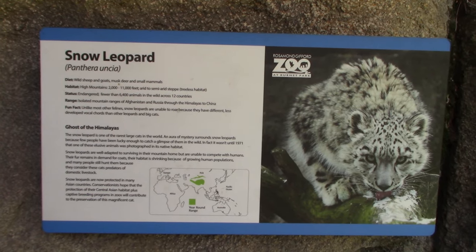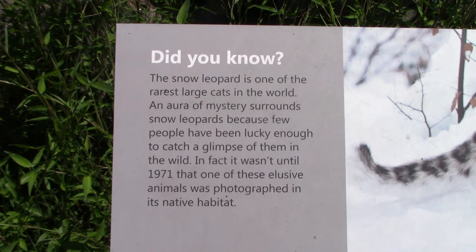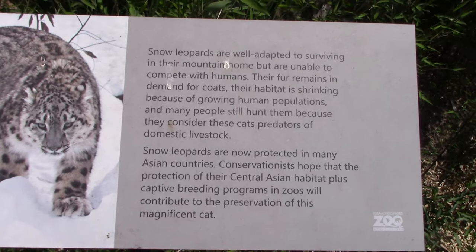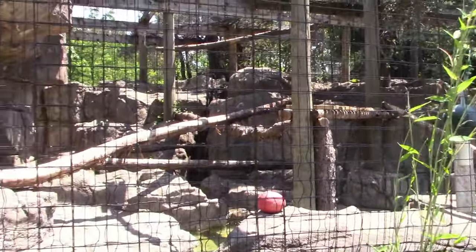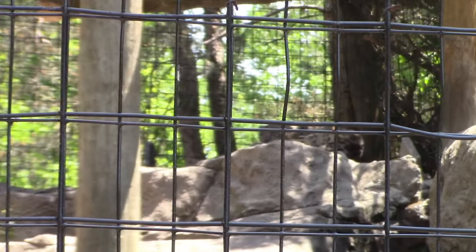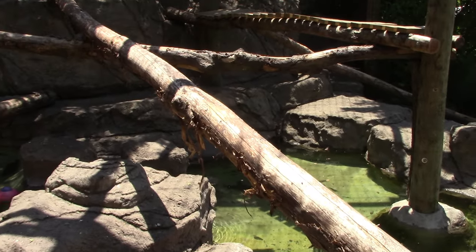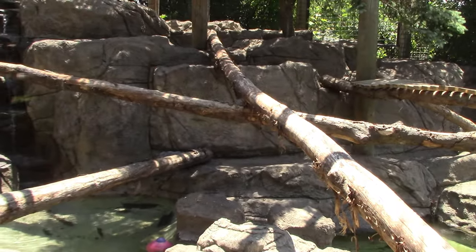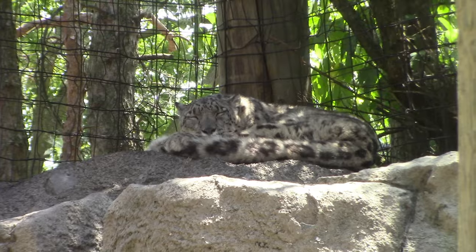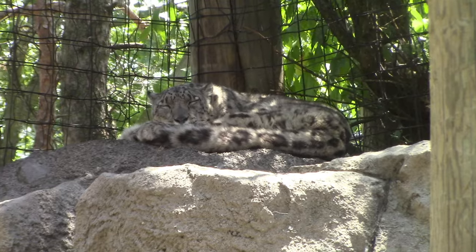Got snow leopard. More info about the snow leopards. Side view. You can see them right up on top of the rocks in the back. Snow leopard has a really nice habitat. You can get some water. There we go. Very, very, very nice. Really pretty cat.